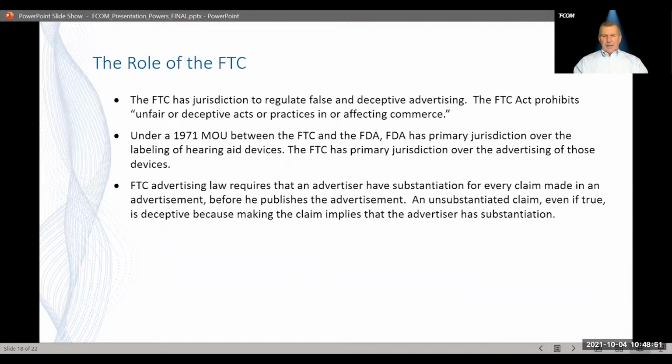I think another agency that we need to take a look at here will be the FTC. The Federal Trade Commission has jurisdiction on false and deceptive advertising. In terms of how this works within the two agencies, they have a memo of understanding that FDA is primarily involved in the labeling, safety and efficacy, and the FTC primarily has jurisdiction over the advertising. And they have issued some letters and warnings and fines to people that have made unsubstantiated claims about their devices. And again, even if it's true, it's deceptive if you don't have substantiation for the claim. So the FTC has pretty broad reach.